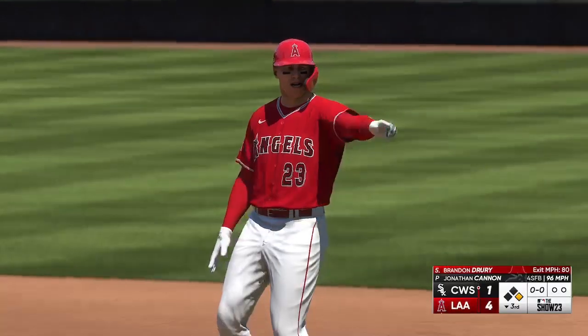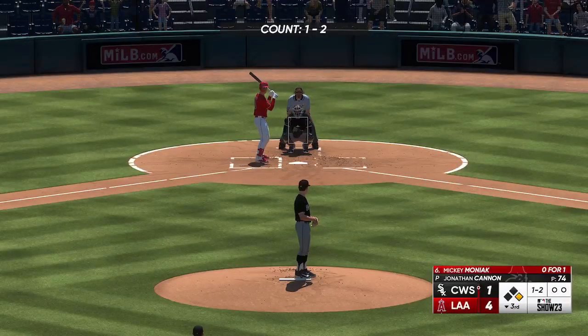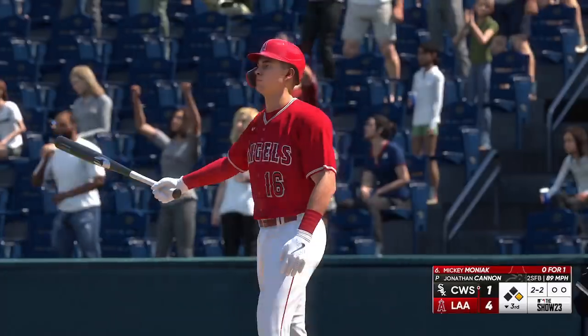Throw is offline, and he scores. And they're up by three. Next is the designated hitter, Mickey Moniak. His first at bat was a strikeout. Next pitch is outside.